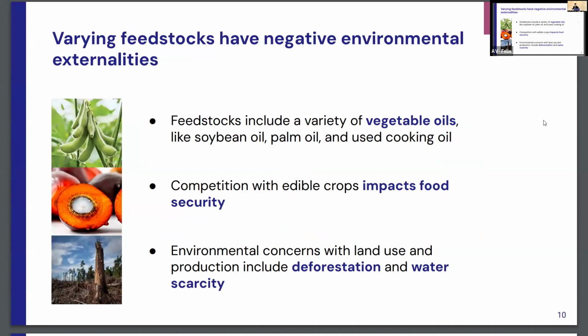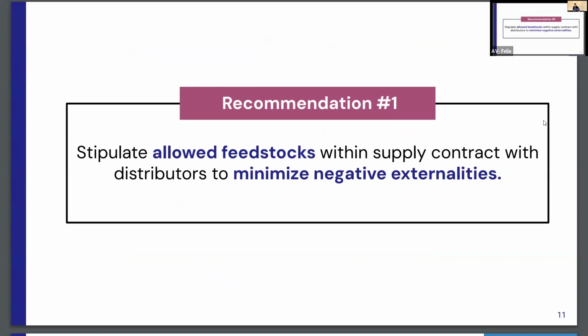But environmental externalities and impact go way beyond just emissions, because there are a lot of varying feedstocks that go into renewable diesel, since it comes from biomass. They also have varying environmental impacts. Soybean oil can reduce emissions by 40%, whereas cooking oil can reduce them by up to 80% in some cases. There are also environmental complications with specific feedstocks like palm oil, so we have to be wary of that. There's also competition with edible crops, because a lot of companies will be producing feedstocks for commercial use instead of for consumption, which could impact food security as food prices might increase. And there are environmental concerns with the land use and production that will be needed for a lot of this feedstock production. So that leads us to our first recommendation.